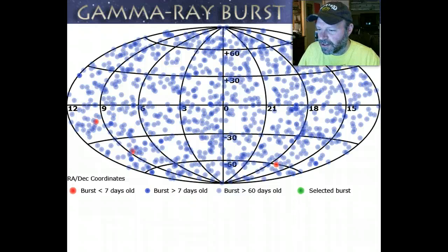But the ones that you see flashing in red, of course, as it shows over here, are less than 7 days old. We've had 3 gamma ray bursts now. 2 of them happened on June the 25th, and then the last one just happened this morning. Well, it would have been yesterday evening, but this morning Universal Time, so on July the 2nd. So some gamma ray bursts coming out. What does that mean? I don't know. Look it up and read on.